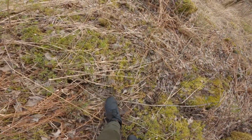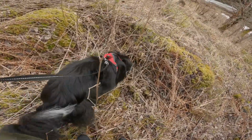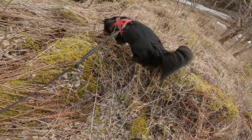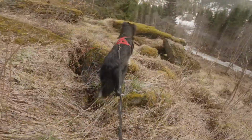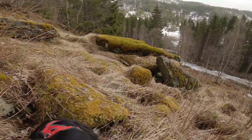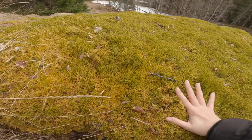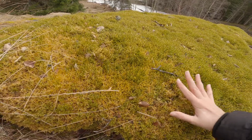Right here, I'm just gonna take it a little bit slower. Pretty steep and uneven. This is so pretty. Oh, look at this thick moss. Wow.